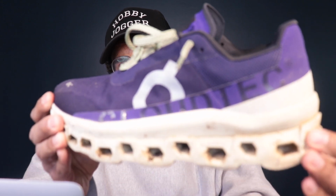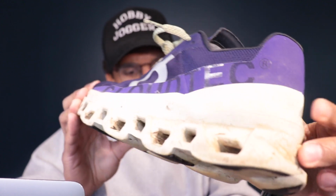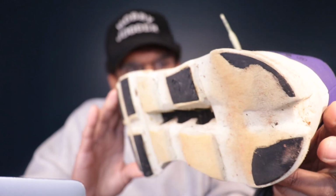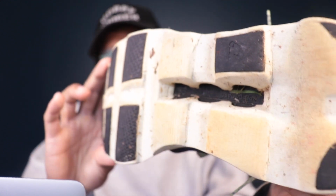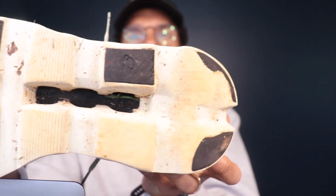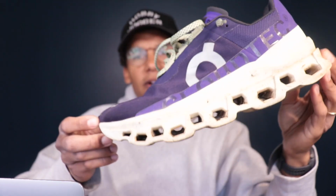All right, guys, number 8, we have the On Cloudmonster. You can see my pair is extremely well loved. It's actually shedding dry grass on top of my desk here, which I will have to clean up. There has been many a rock lodged in the center, and we've also completely burnt through the outsole. So the reason this pair is so well loved, I actually retired it probably about 250, 300 miles running, but I now use it as my backyard soccer ball shoe, as my around town shoe.